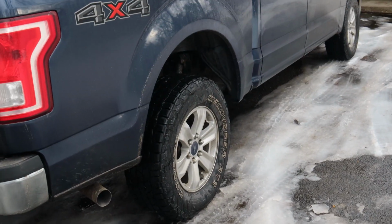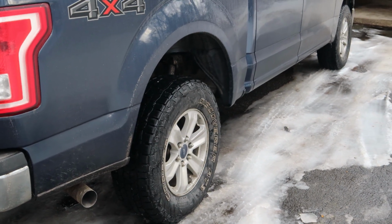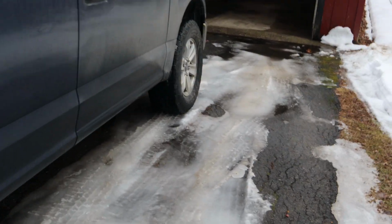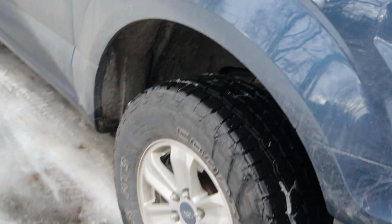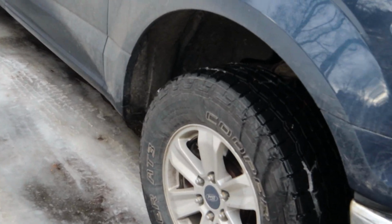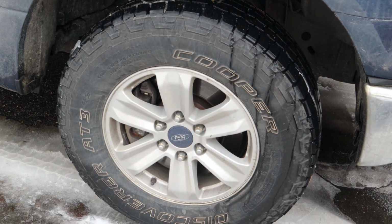I've driven the truck in a few pretty decent snowstorms, and I had no problems in four-wheel drive with this. It hugged the road really well. It didn't have any problems with losing traction or anything like that. I mean, these tires were great. So if you're looking at a set of tires, I would definitely recommend these as a good all-around all-terrain tire.